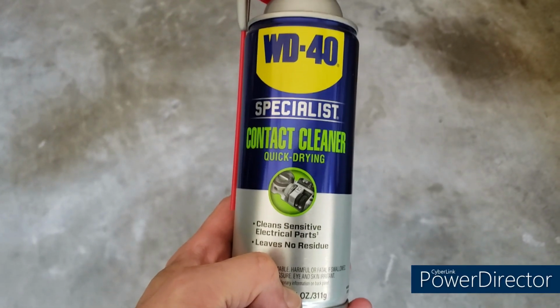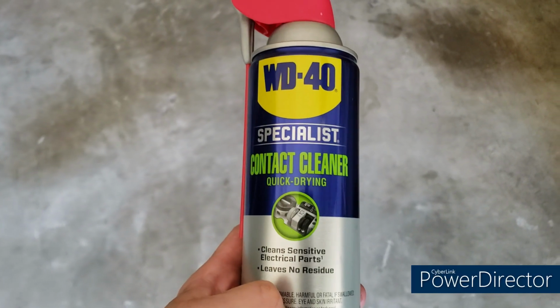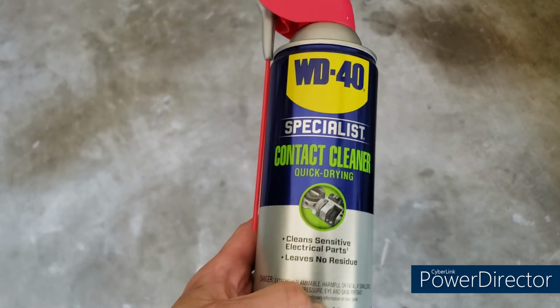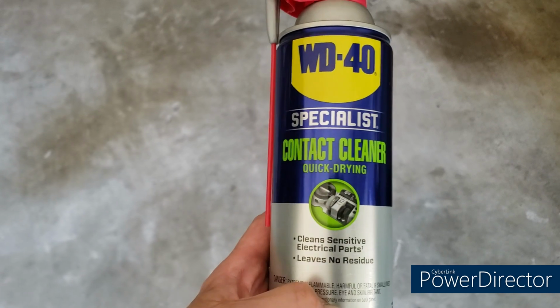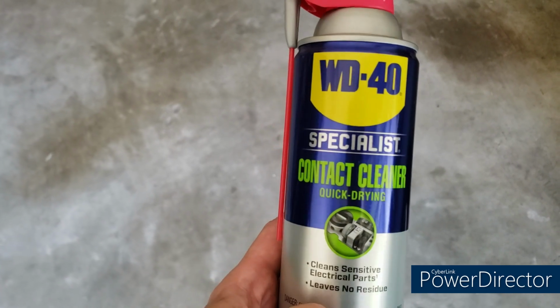Okay, so here's what I bought to clean up that blower motor resistor, WD-40 Specialist Contact Cleaner. I think I got this at AutoZone for about $12. It's about the same on Amazon.